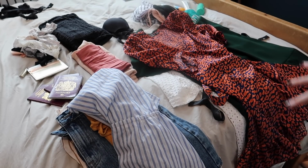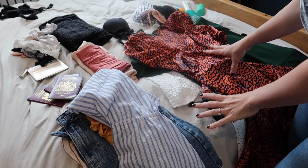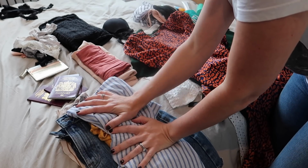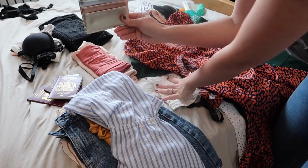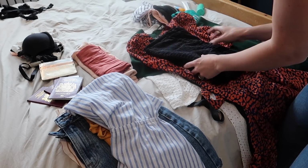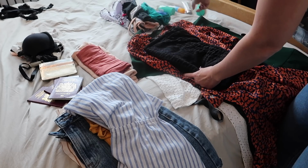I'm going to show you what I'm taking away with me and how I fit it all into my suitcase. Right, so the first thing I do is I lay everything out on my bed. This kind of looks like chaos, but in my mind it's organized chaos. So here I have got all my daytime clothes, my options. I've got my nighttime selection here. I've got my bras and knickers there. This is my travel wallet, our passports. This is also a nighttime dress. And then I have got my swimwear over here and our sun creams.